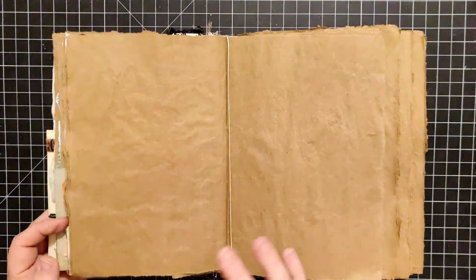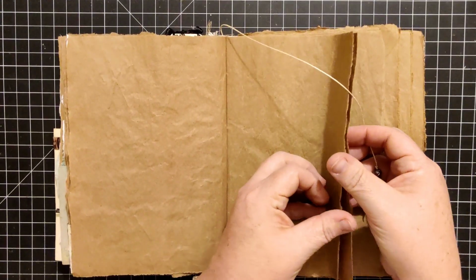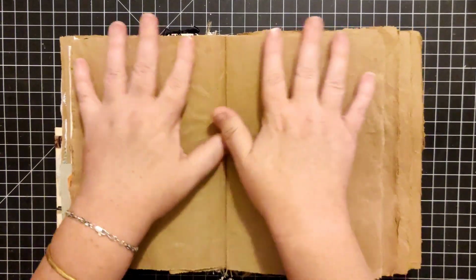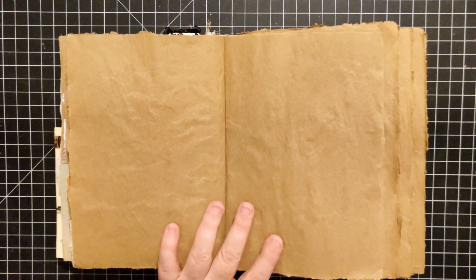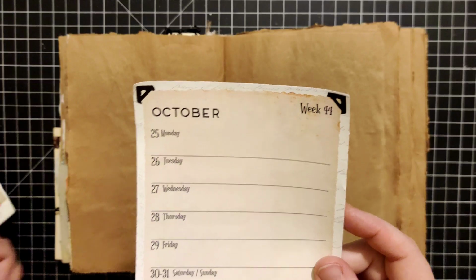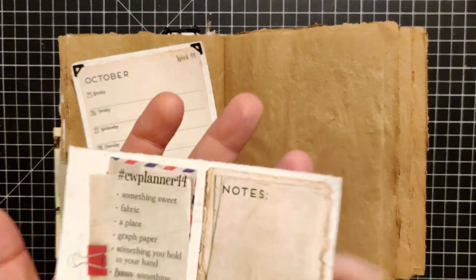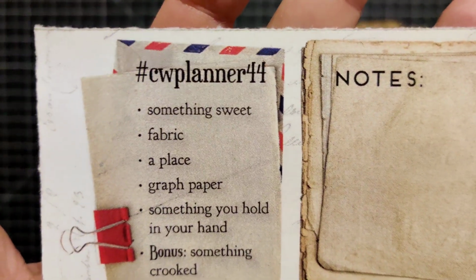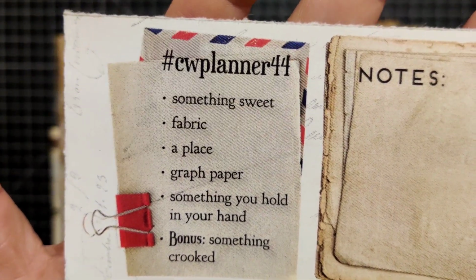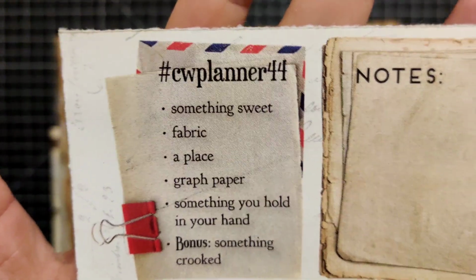Now this week we're on week 44. Let me get the page ready and move my bookmark over. I don't know why I even have a bookmark in here, I always flip through every page. Anyway, we're week 44, Monday, October 25th. So here are our prompts for this week. We've got something sweet, fabric, a place, graph paper, something you hold in your hand, and then bonus, something crooked.